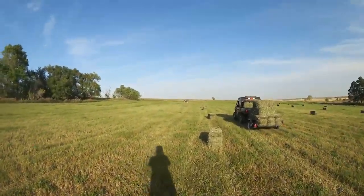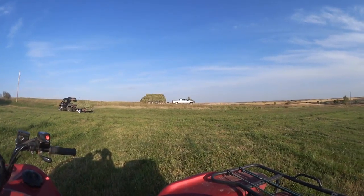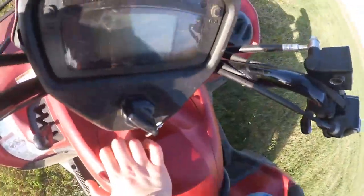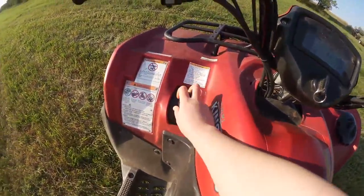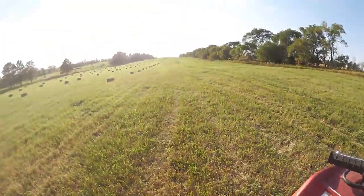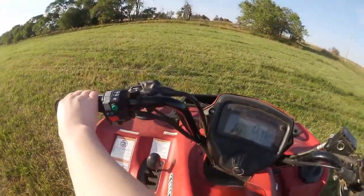Look at the cute little stack I loaded up on my dad's Commander. I gotta go jump on a four-wheeler here. I'm wiped out, I think. We gotta put that in high. I'm gonna drive 100 miles an hour back. Suppose I should let the brake go, right?